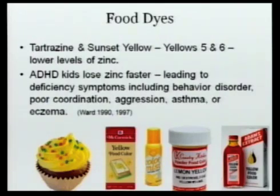Okay, both of these colorings, yellow 5 and 6, lower your level of zinc. I believe Dr. Shaw also was talking about zinc. Children with attention deficit and autism are often low in zinc. Ward in 1990 and 1997 in England did some studies. He is not a psychiatrist, he's a chemist, and he measured the zinc that was excreted in the saliva and in urine, and found that children with attention deficit disorder lost zinc very fast, becoming deficient and developing symptoms.